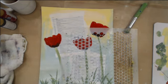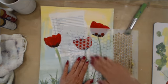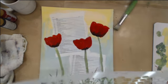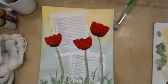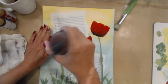You know what I want to do? I want to do it with embossing paste. So that is going to be kept for the last minute. Here we go. And then I'm going to doodle.